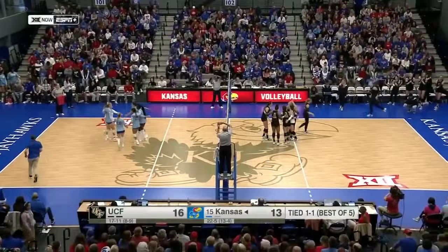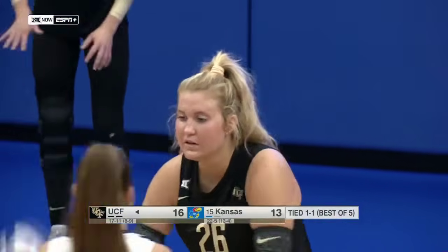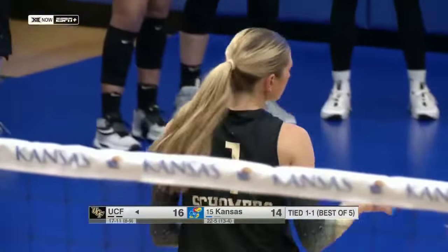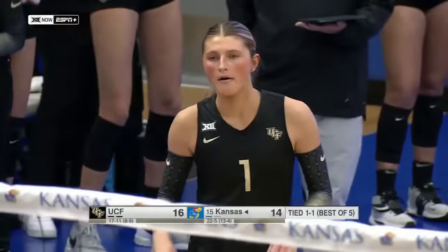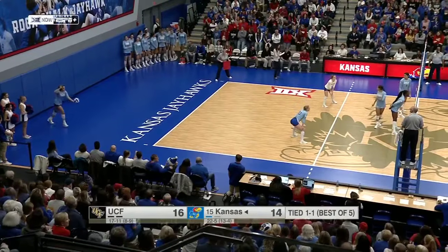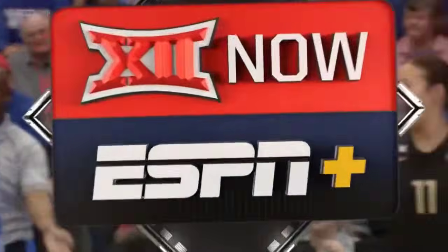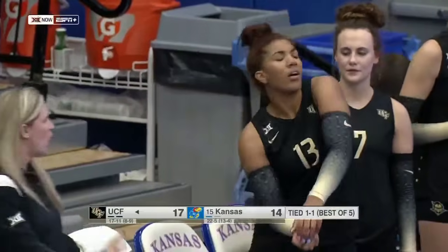In the back row, Emily Wilson. Have not found a way to stop Emily Wilson in this match. She almost looks more comfortable swinging from the back row. Austin Chilmers. Clark. Well, even when Kansas does limit the options, it's been the outsides to bail them out, with Wilson and Clark. So they've gone up, that's the only option, and they've been able to get out of it.